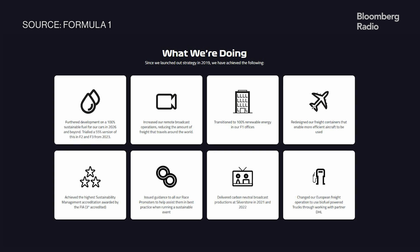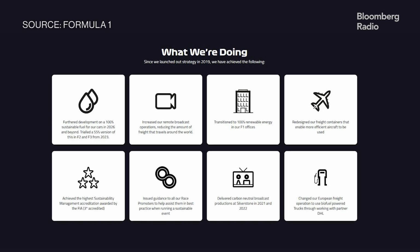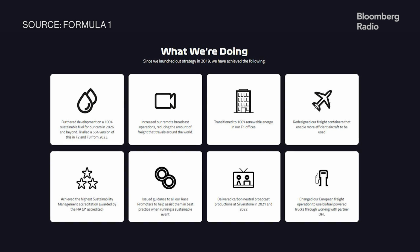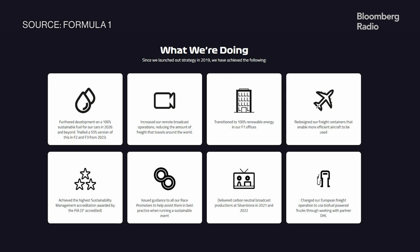But these are, as you point out, major investments that are being made by Formula One. I'm just trying to get an idea of what the scale of that investment is. Obviously, not many businesses have the amount of cash at their disposal as Formula One might have to be able to put money into this. So can you give us an idea of how much Formula One has invested in this project?